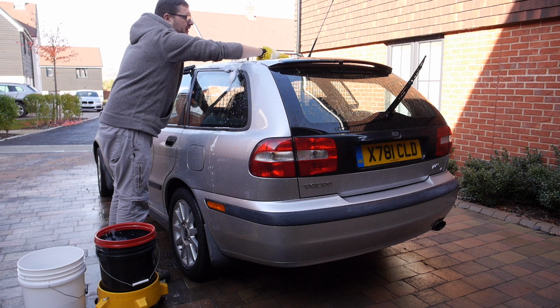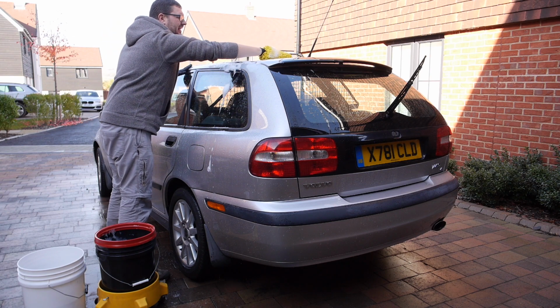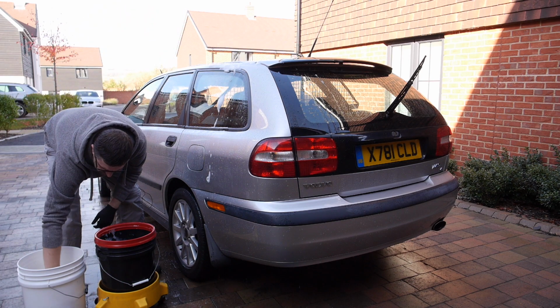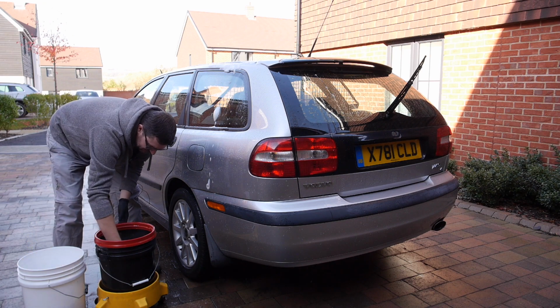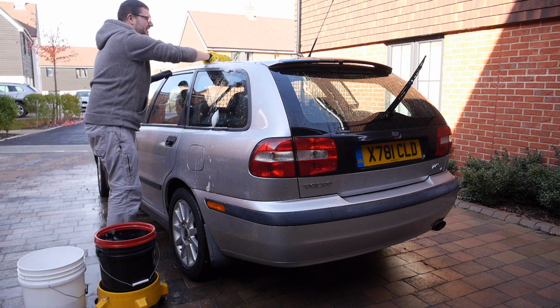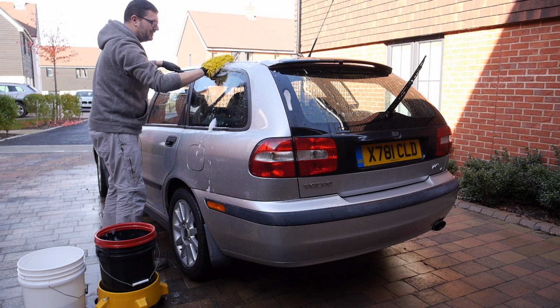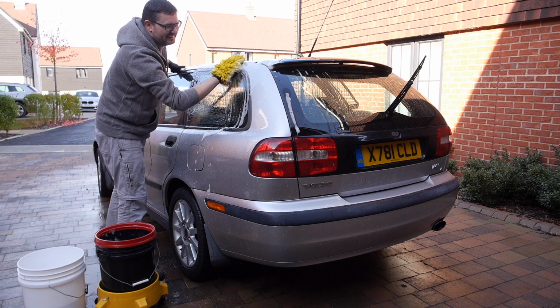I always start from the top. Generally the advice is start from the top, work your way down. I have to say, this stuff smells really good, a bit like the Waterless wash as well. Good enough to eat, but you don't want to eat it.